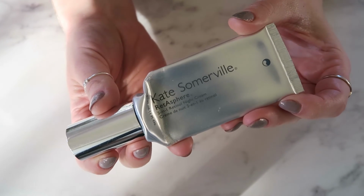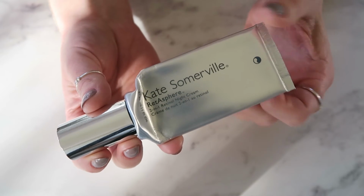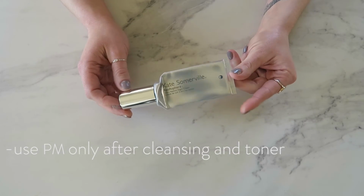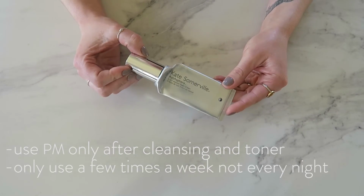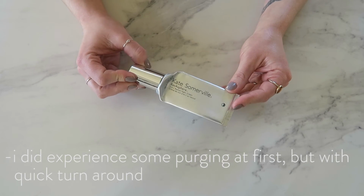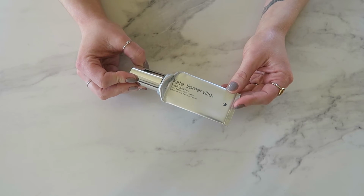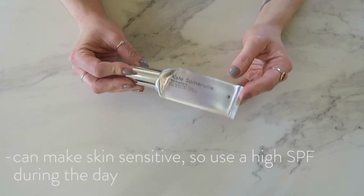When I would use this consistently, I would definitely see an improvement in my skin, less texture, less clogged pores, plumped skin, fresher looking skin, just a great product if you are working on that anti-age, which as a lady in her 30s, I am.